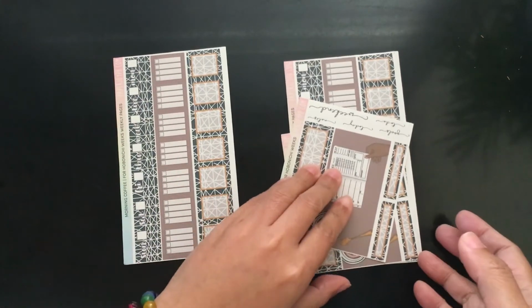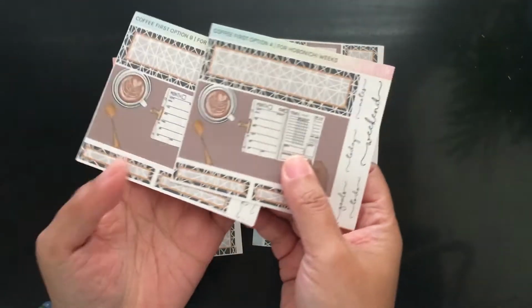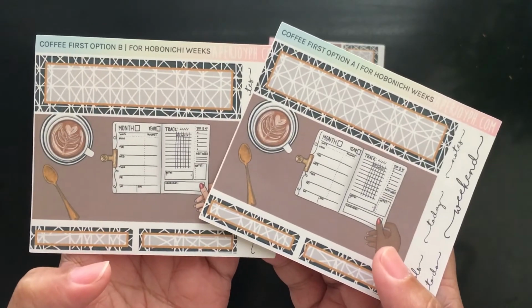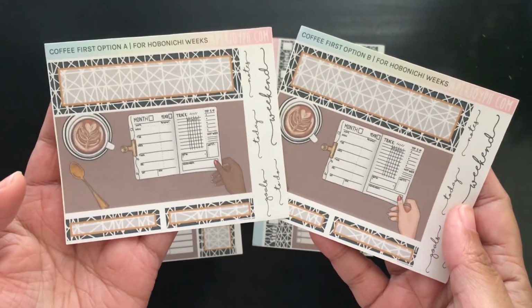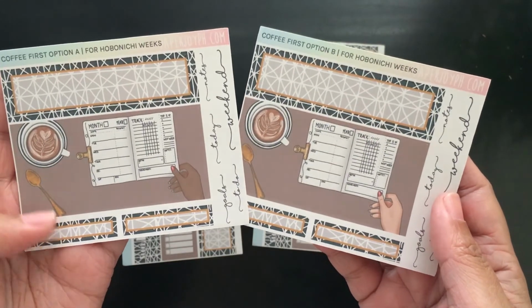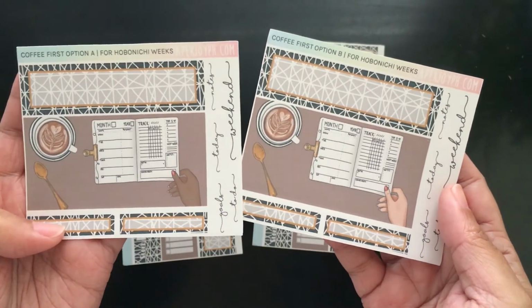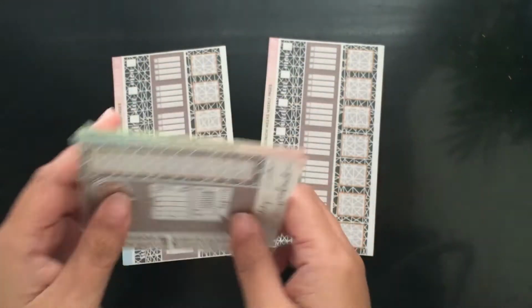Okay, so let's check out the first page. Oh no, not the first page, but the second page. So this is the second page, and this is called Coffee First. Coffee First, option A and option B. So it's just a spread open and her coffee. This is basically my morning, except this morning because I had coffee and I had to film because I had to go to school. All right, so that is coffee first.